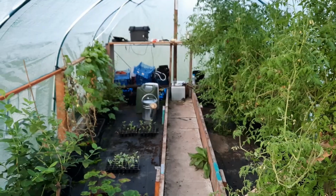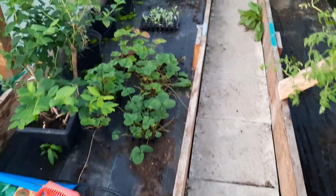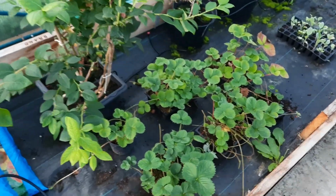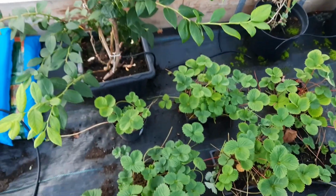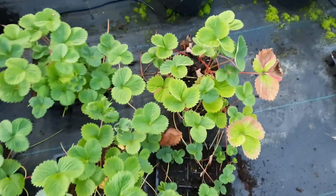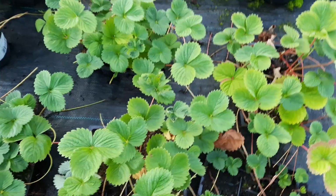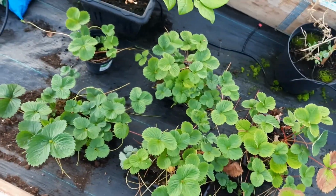That's my haste, wanting to get a cup of coffee down me. Apologies for that. Let's take a little look around. Strawberries. I'm going to have loads and loads and loads of strawberry plants for next year. Assuming, of course, they survive the winter.